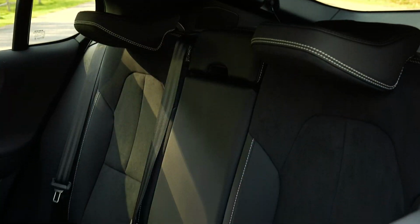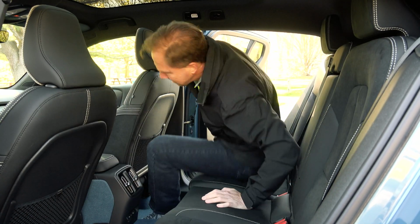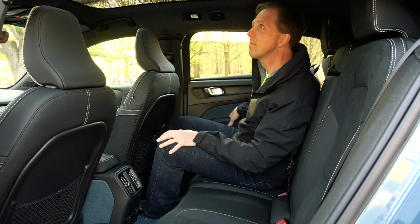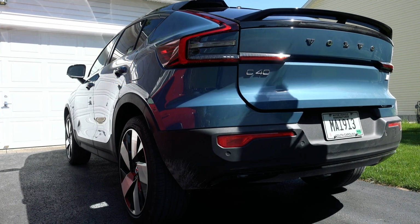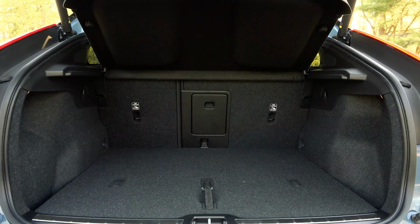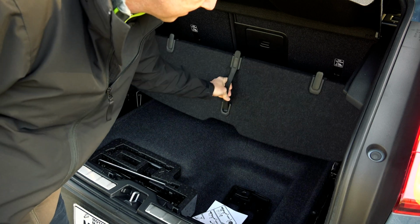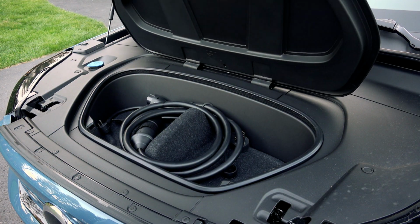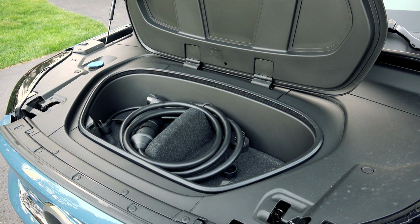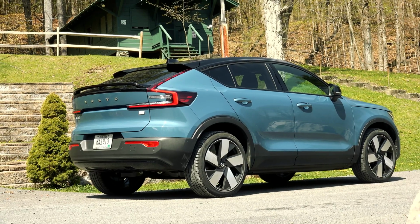The C40's coupe-like roofline is deceiving, as there's actually more room in here than you would expect, particularly rear seat headroom, which is excellent. And the cargo area is cut wide and boxy, with seats that fold flat for larger than expected carrying space, about the same as a Honda HR-V. And then, of course, you've got a little more cargo room up front where the engine would normally be. Volvo also sells load bars for the roof.